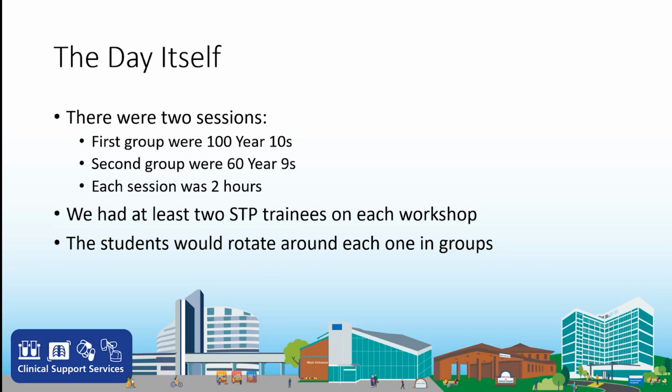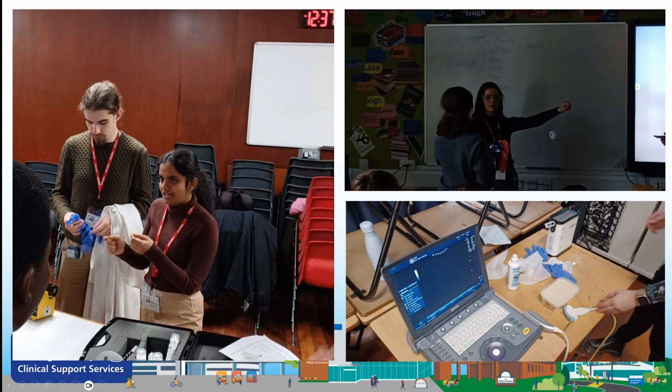We had at least two STP trainees on each workshop, and the students rotated around each one of the workshops in turn. So we've got some pictures of the event here. On the left, that's our contamination monitoring workshop, which was a success. We had the students wearing the lab coat, pretending that they were contaminated with radioactive material, and they worked together to decontaminate that student. On the top right, we have the Nerf gun demonstration for radiotherapy, and you can see on the bottom right we have our ultrasound scanner along with our homemade phantom, which contained items such as strawberries and pennies.